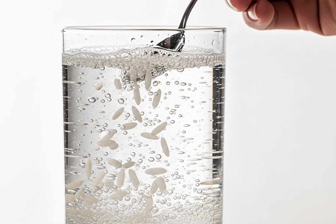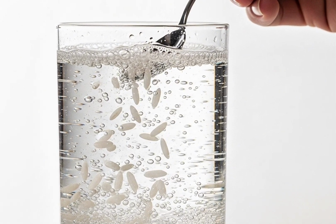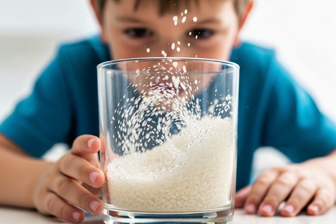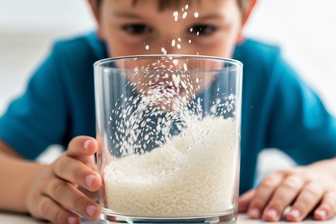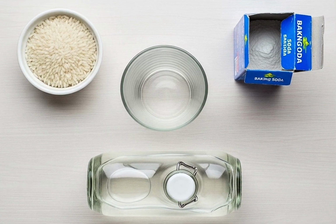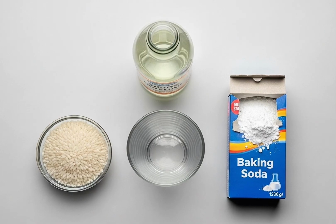The resulting bubbly reaction is powerful enough to make grains of rice dance up and down in a glass. The Science Explained. Baking soda and vinegar react to create carbon dioxide, CO2, the same gas in fizzy drinks.